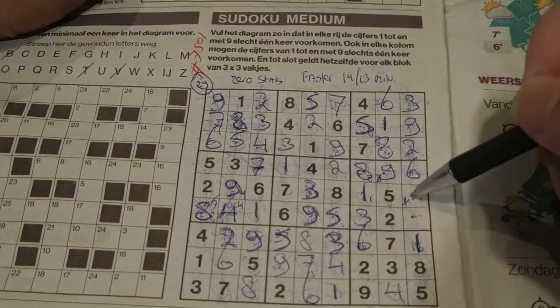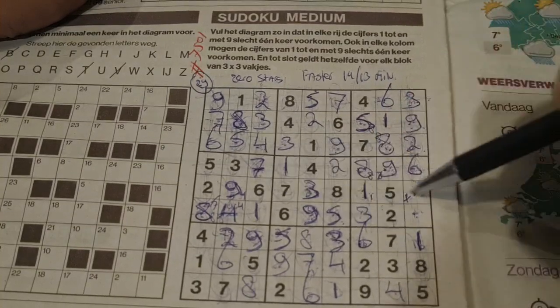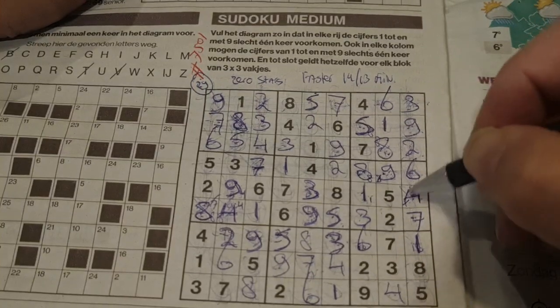the 1, the 2, 3, 4 is missing, the 5, the 6, and 7 is missing. 7 and the 4, 7 and the 4. We have a 7 in the middle row, no 7 there. 7 should be here, and the 4 goes there. Finish in 15 minutes.